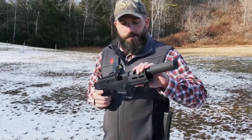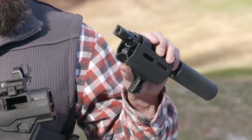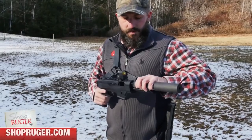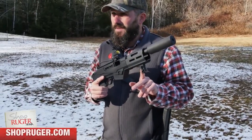On the hand grip itself, still a takedown model. We've actually incorporated the takedown mechanism into the hand grip itself, and we have M-Lock accessory rails at the 3, 6, and 9 position, and a factory installed hand stop at the 6 o'clock position.